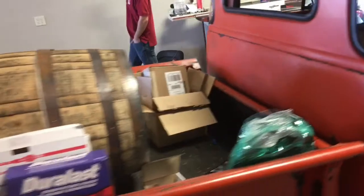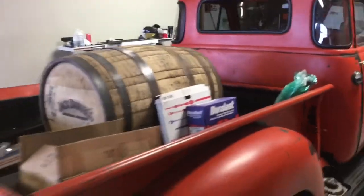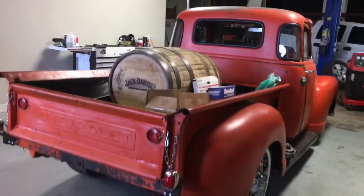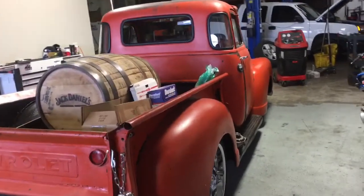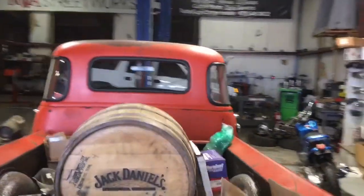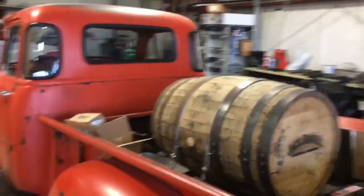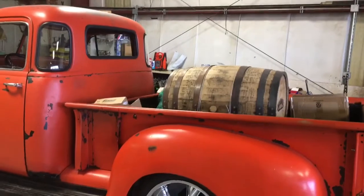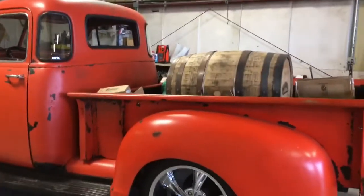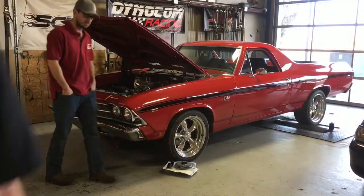That's awesome. So he runs and gets parts in it, and is it a 5.3? Yeah. And beer. Parts and beer. That's awesome. So, a whiskey barrel in the back. Now, is that just for looks, and you're doing the keg for the fuel tank? Yep. That is cool. All right, and y'all may remember this car.